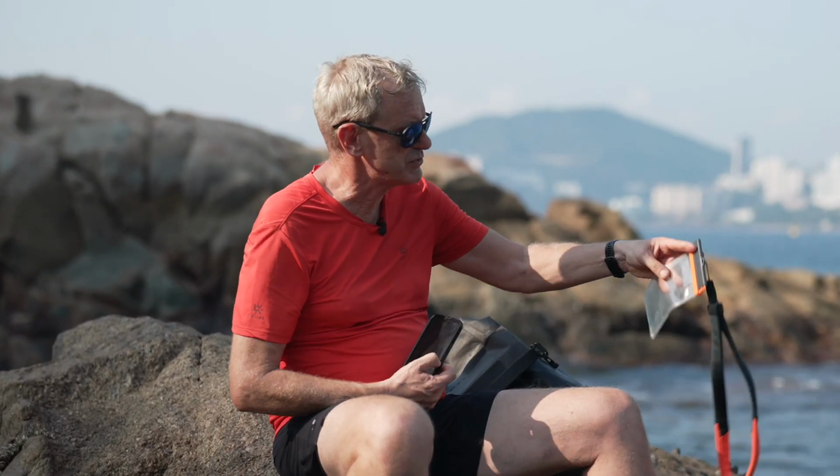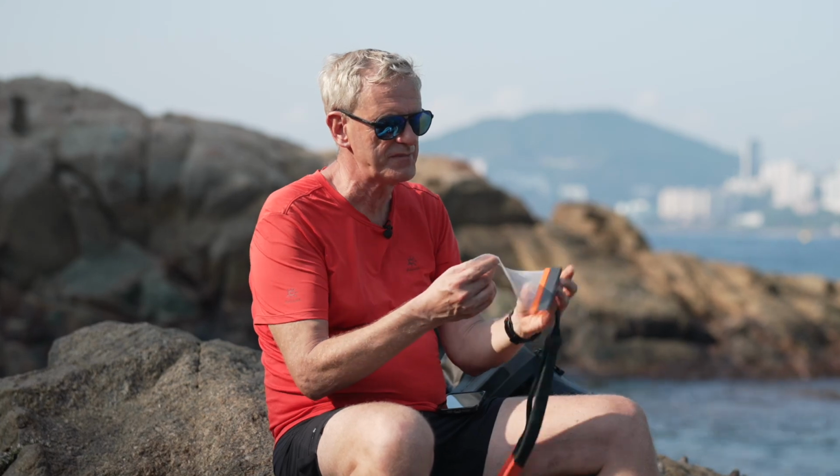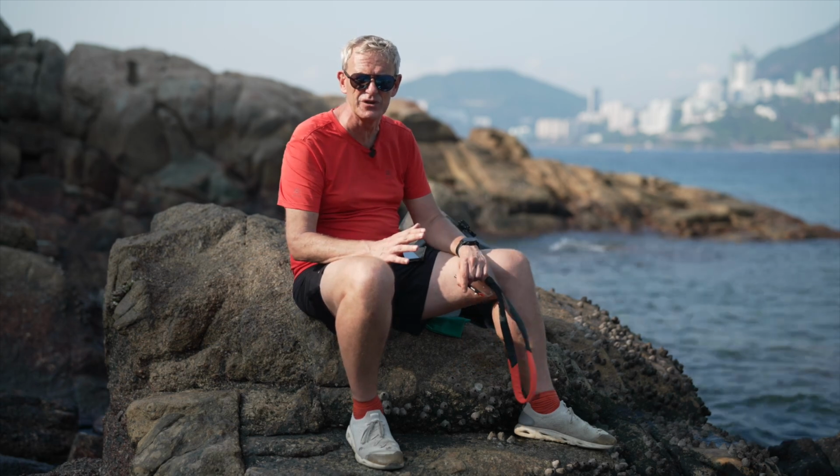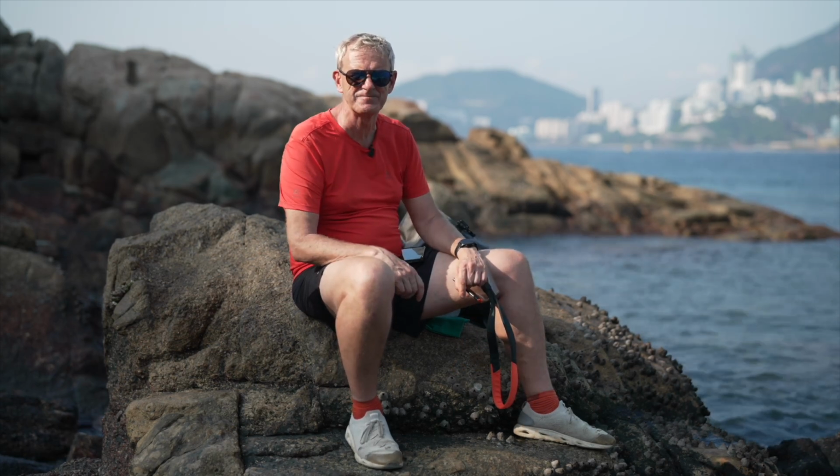If you have phones, we suggest having a case like this. Even if the phone is waterproof, I would always make sure it's doubly bagged up just in case. Salt water can also cause it problems. So when it comes to waterproofing, anything that you don't want to lose, make sure it's triple bagged.